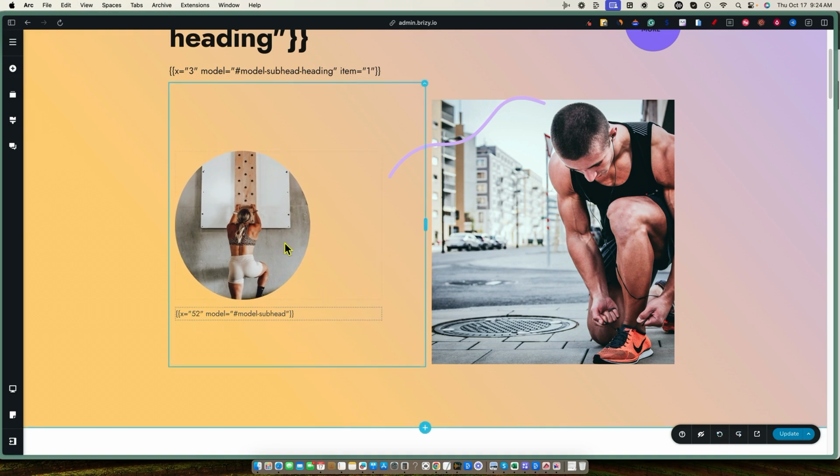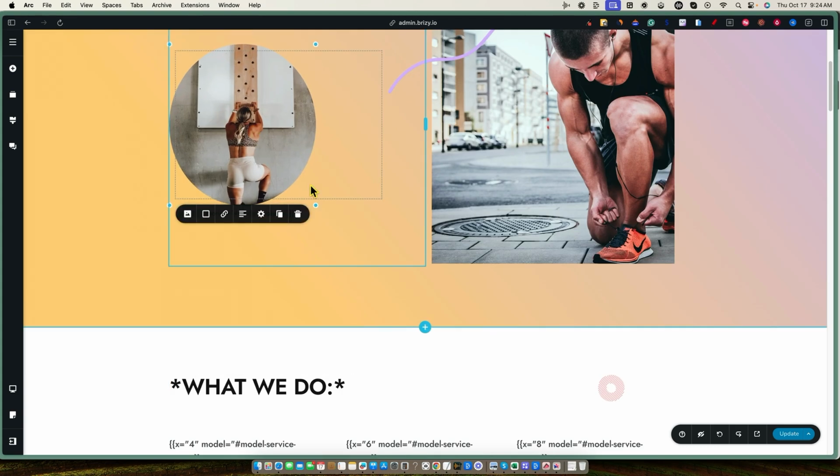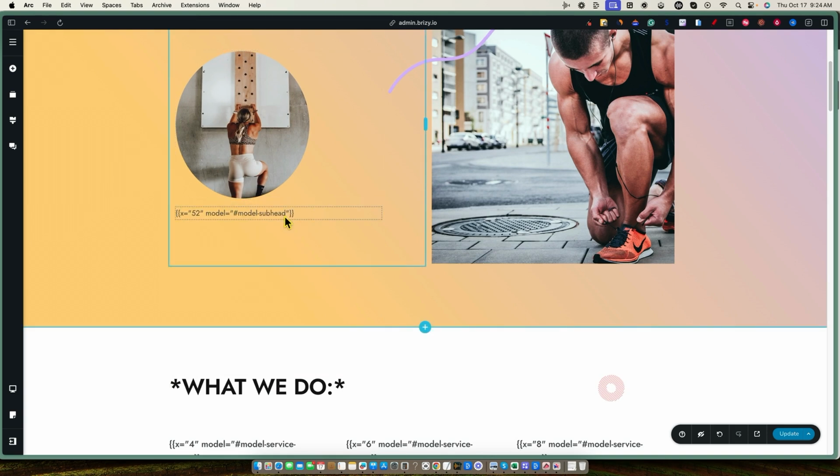Not sure what's going on, they actually show the HTML tags right there. For the average user, I don't think that's really going to work very well. One more thing on the image. You can go in and add a link where you want this to go. You can actually do a pop-up. So, I mean, they really have a lot of options for even just clicking on an image.